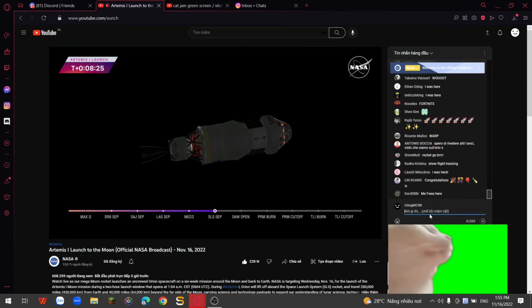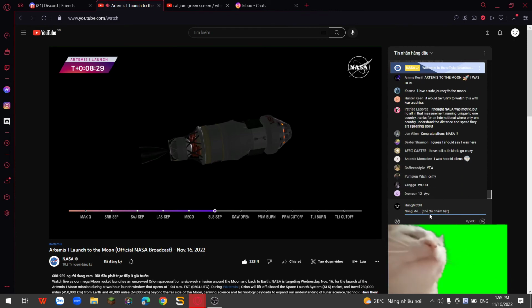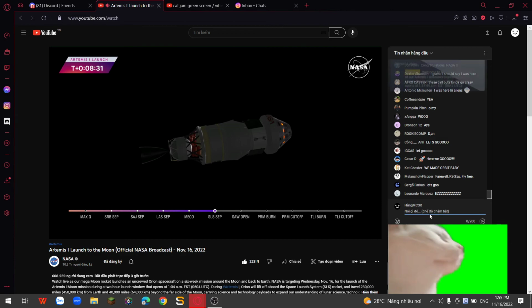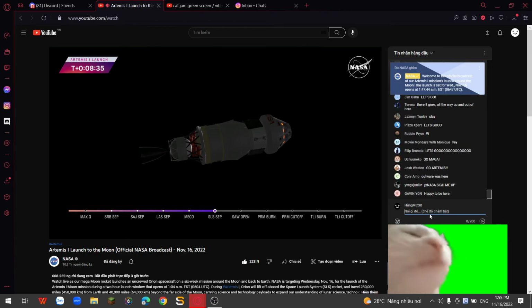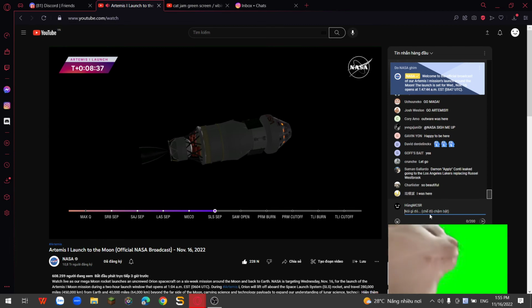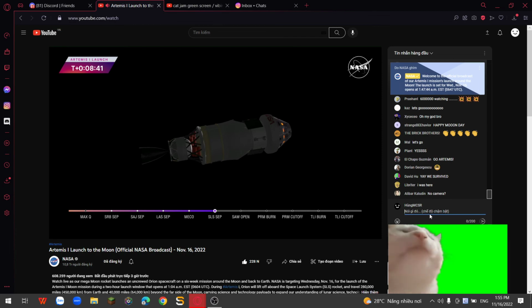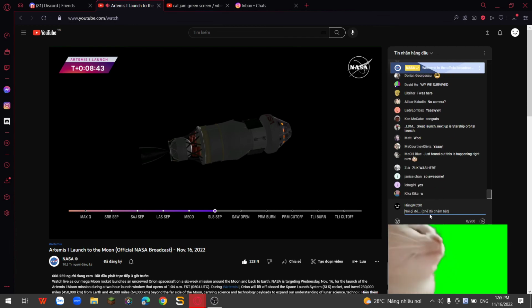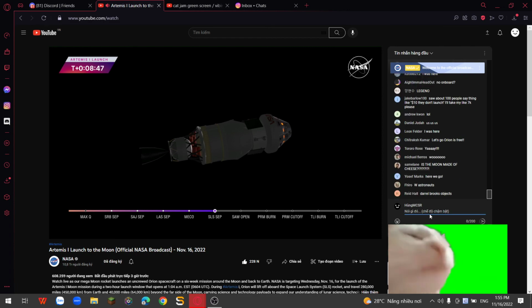And we just heard the call for core stage separation. That means Orion and the interim cryogenic propulsion stage are now flying free from the core stage of the Space Launch System. The next milestone will be solar array deploy approximately 18 minutes after liftoff. But before Orion stretches its wings, let's check back in with our friends at Kennedy Space Center and hear all about what it was like to hear the rocket roar off the launch pad.